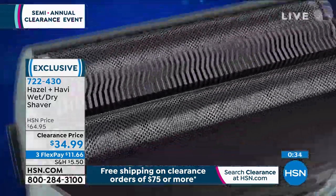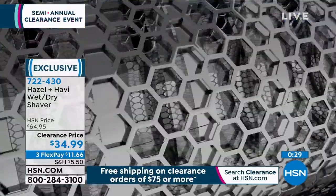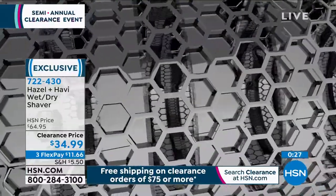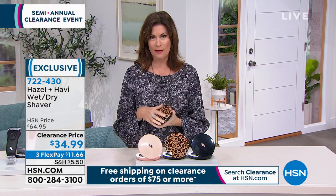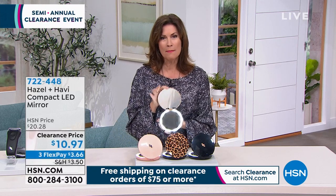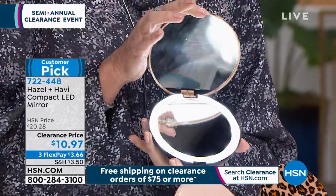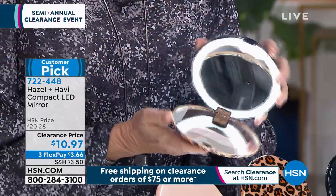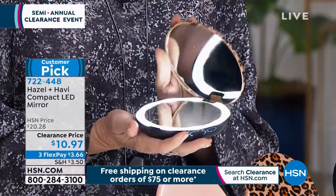So three flex payments, under $35 on that. So if you'd like to add that into your order, and I have one other item that I was pretty excited about showing to you. I gave this to all my girlfriends. I absolutely love it. It's just hard to see everything now, you know? So what this is, it's a mirror. It's a magnifying mirror. So you have a traditional mirror, and then you also have the magnifying, and it lights up. That's the best part, so that you can actually see things.